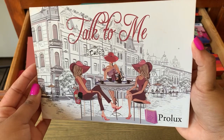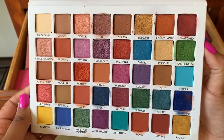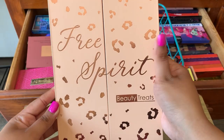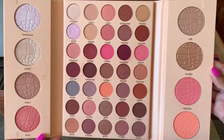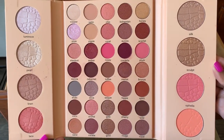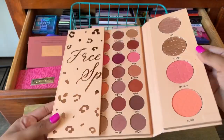Next one is the Talk to Me by Pro Luxe. This is an interesting palette. It comes with a lot of colorful tones, and this one's really nice. Next, we have the Beauty Treats Free Spirit palette. It comes with eyeshadow shades. We get a couple face shades in here as well. This is a really nice palette to gift, but again, if you're looking for that quality, I think you're going to be a little disappointed.